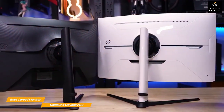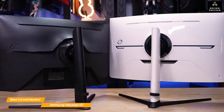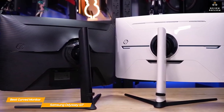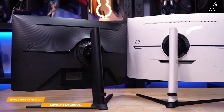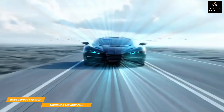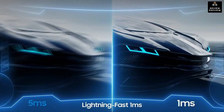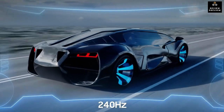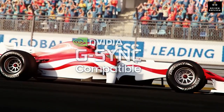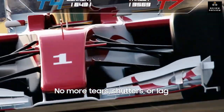The Odyssey G7 solves a big problem that gamers face when buying a new monitor. You either get a monitor with a high refresh rate that gives you a competitive advantage with a poor panel, or you get one with a gorgeous panel that doesn't perform well with competitive games. But the Samsung G7 solves this issue and gives players the best of both worlds. The response time of 1 millisecond is outstanding, as well as the input lag if you're into competitive games. Plus the FreeSync and native G-Sync and the mind-blowing 240Hz refresh rate will make your gaming experience unforgettable.